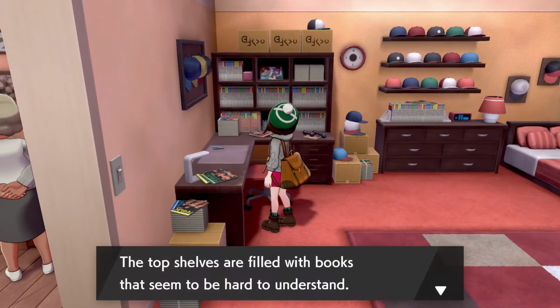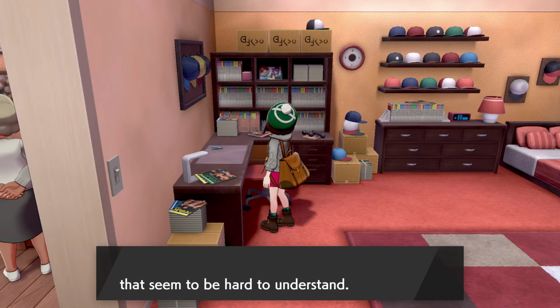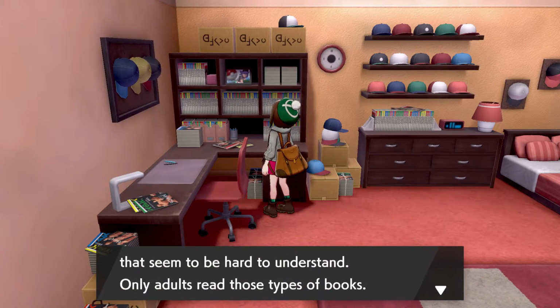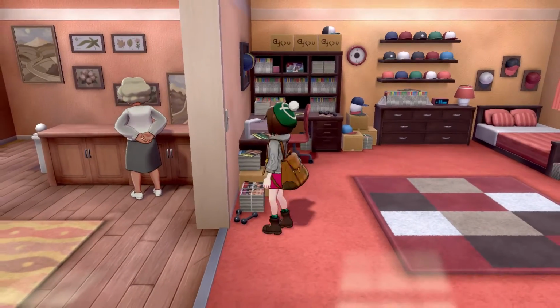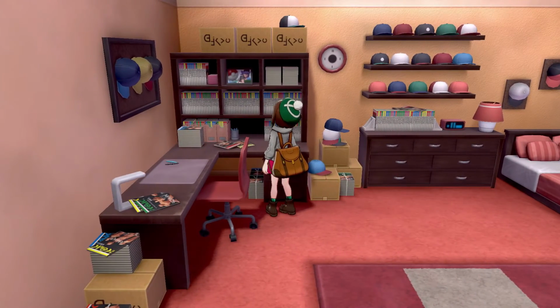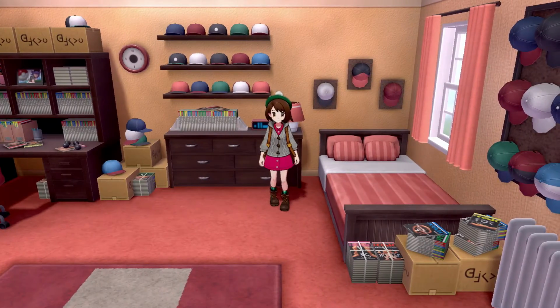Chair. With books that seem hard to understand. I bet adults need this. Leon! Naughty. Oh my gosh. Yeah, you can see it at the bottom. Little magazines at the bottom. There's also one that's got his face on it, look. That's a picture frame, man. Yeah, I know. I'm just surprised with the amount of hats.